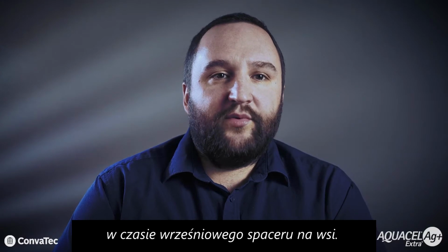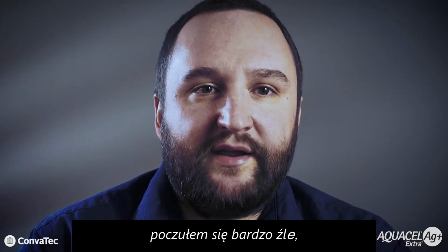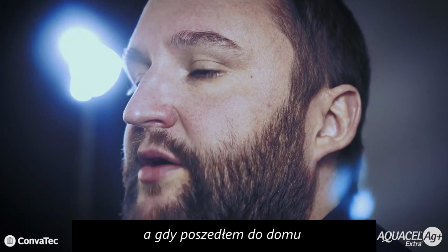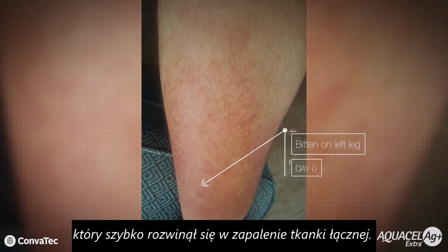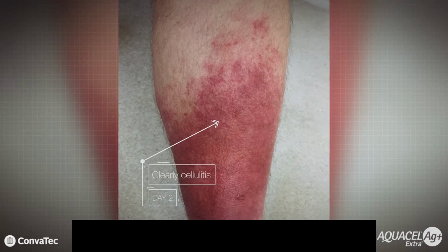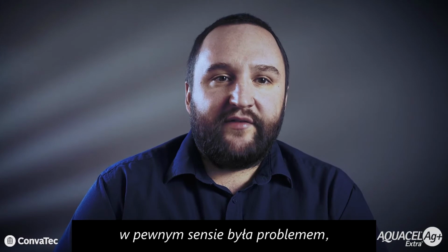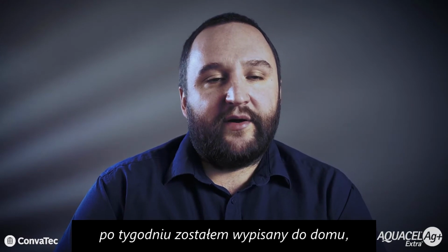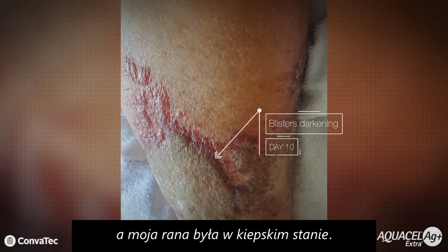My story starts with a walk in the countryside in September. A few days later at work I was taken really ill, and I went home and noticed a bite mark on my shin, which soon developed into full-blown cellulitis. I found myself in hospital on intravenous antibiotics and was rather unwell for a time. Thankfully the drugs worked. Unfortunately my leg was something of an afterthought, and although I was sent home after a week in hospital, my wound was in a poor state.